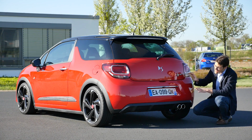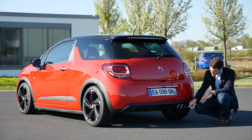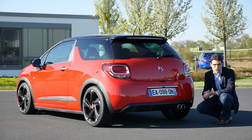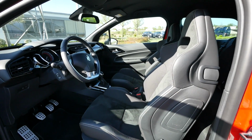And the rear has very clear-looking taillights, another DS Performance logo, 2 exhaust pipes, that's not special, same in the normal petrol engine versions. Well, it's basically the same engine, but we got a quite strong diffuser here for a small car.